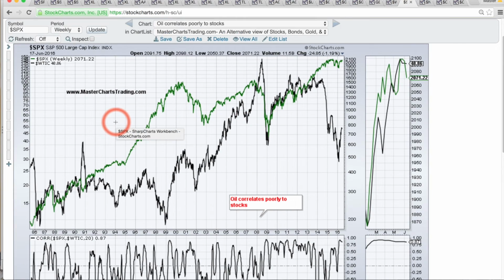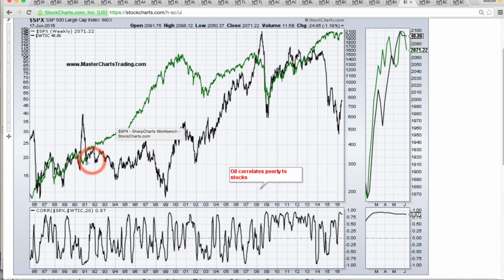So next chart I wanted to show, this is S&P 500 on the weekly time frame, and together with the oil price in black here. So green is S&P 500 and black is oil. And there was a lot of talk about how S&P 500 and oil correlate really well, and how if one moves up, then the other one should move up as well. You can see, even without me putting this correlation coefficient, that there are some periods in time when they're moving up together.